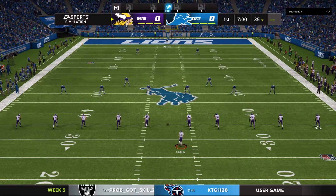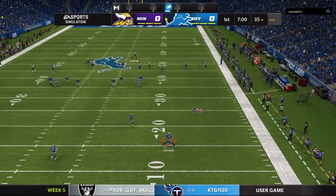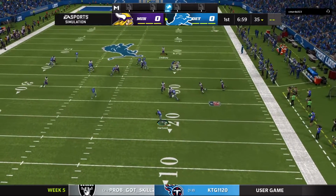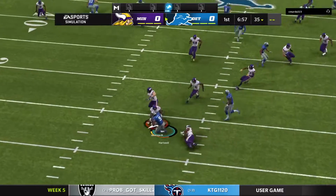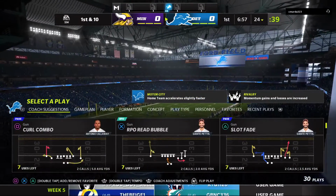Seems like we were just starting training camp, but here we are in October, and off we go on EA Sports. And a short kick taken at about the 16. And he brings us out past the 20 to the 24.